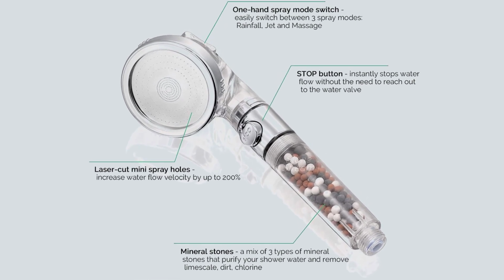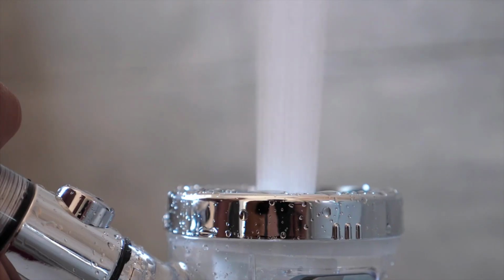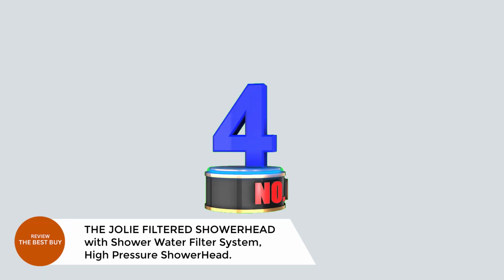Installation is quick and easy as it connects to any standard hose. Enjoy a luxurious, high-pressure shower with improved water quality and eco-friendly features, backed by a full year of warranty and professional customer support. Number 4. The JOLIE Filtered Shower Head with Shower Water Filter System.